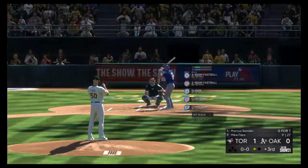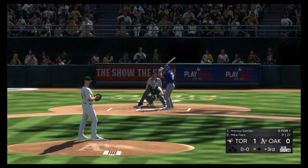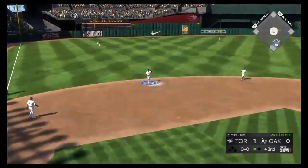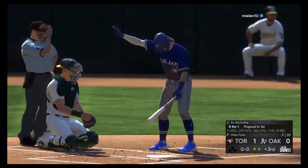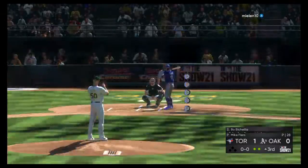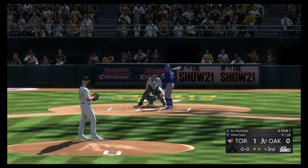Stepping in for the Jays, Marcus Semien. He went down on strikes in his last at-bat. Pops him up toward the left side of the infield. And this will be hauled in by Andrus for out number 2. So next to hit is Bo Bichette. 0 for 1 here in the early going. Now the first pitch.